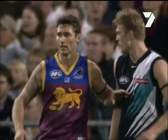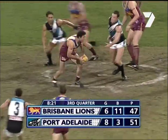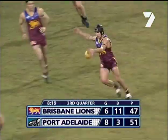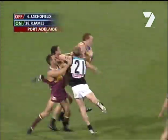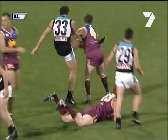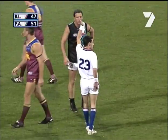First goal for Lynch. He drifted right from the half-forward flank all the way down to the goal square there and was the crummer. Oh, good knock from McDonald. Got it quickly to Lappin and turned to Hart. Brisbane surging, Leppich. Oh, could this be the move, Jason? Oh, that could be 50 for kicking the ball away after a mark was paid. He's not going to be.